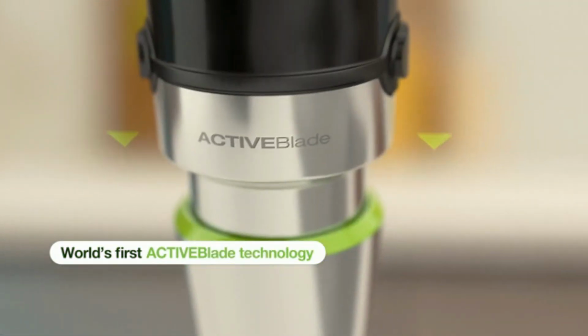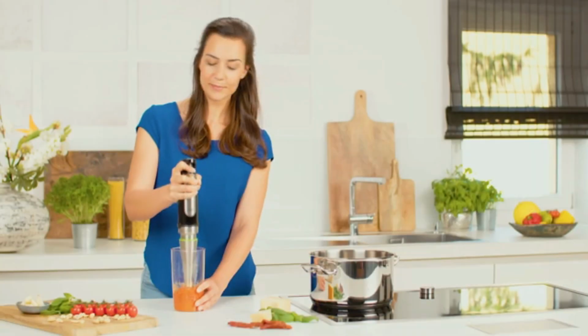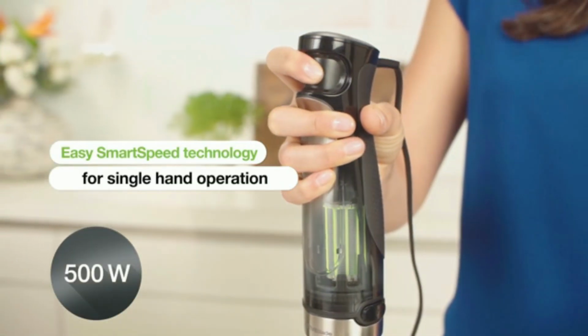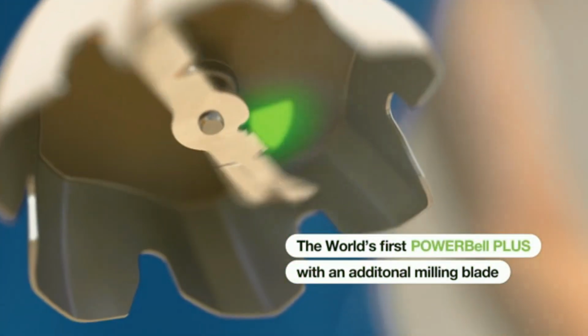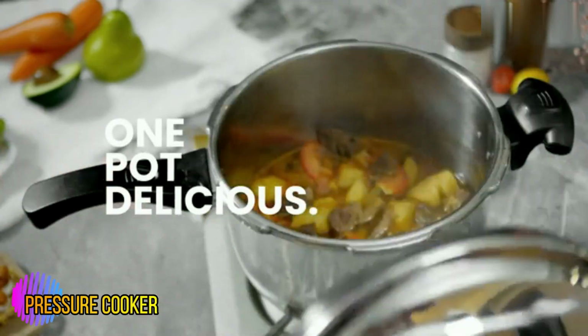Comfort at its best. Stylish and ergonomic grip offers a non-slip and comfortable grip when continuously blending ingredients. A perfect gift for mom, grandparents, campers, or all the food lovers on housewarming parties, weddings, birthdays, Thanksgiving Day, and Christmas. Pressure cooker.